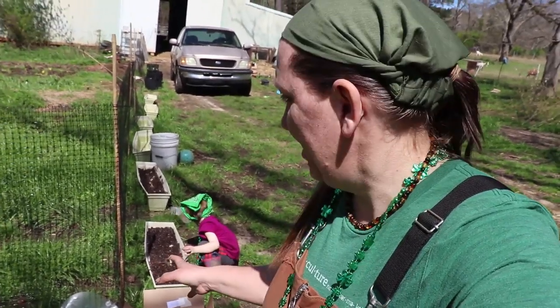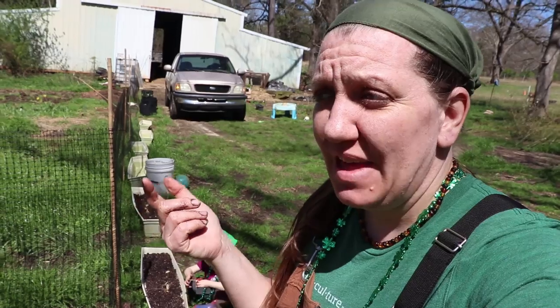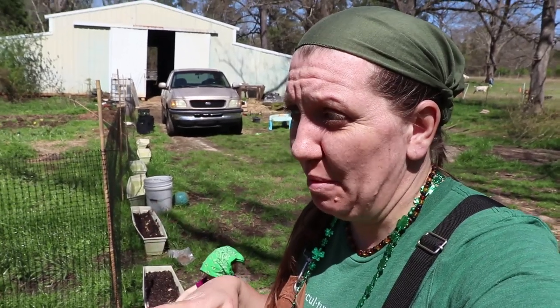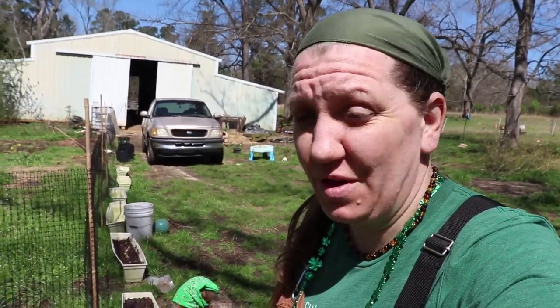So our intention with this batch of strawberries was to plant them all the way around the teepee. But because the soil has not been prepared and the strawberries are ready to be planted now, we're gonna go ahead and plant them in these window boxes, and then they can be transplanted at the right time when we have everything ready for them.